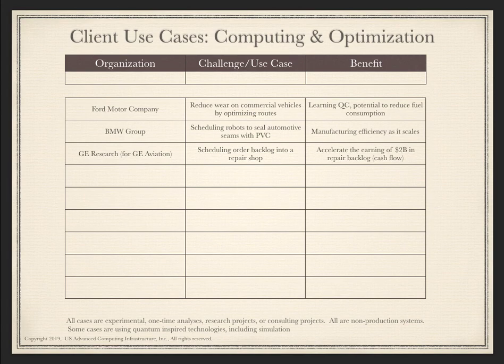Then, let's see if we can use a quantum computer and try to deconflict that enormous business problem. They've been able to show that this works on smaller problems, and as you get to larger and larger problems, you'll probably need larger and larger quantum computers, but it's a very optimal case for them. So, thank you. Those are the computing and optimization cases.